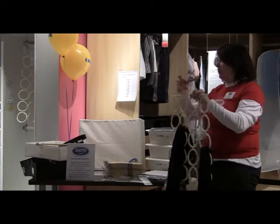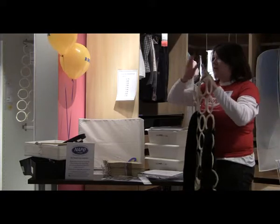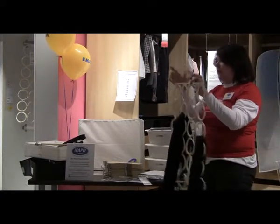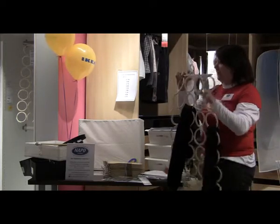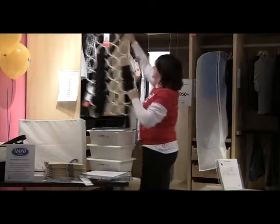But again, if you're putting them around your hanger, which is what I see in a lot of closets, your hangers are now fatter. You're taking up more space. Put them all on here, and you're only going to take up maybe 4 inches total. So that's something to consider, and a great price. It's not going to break the bank to get organized.